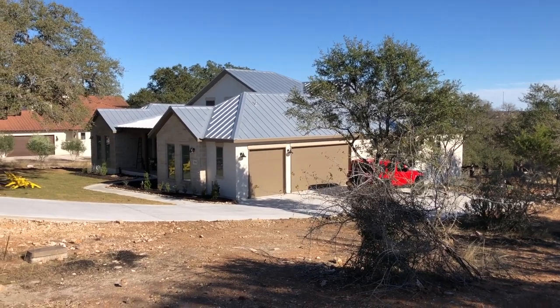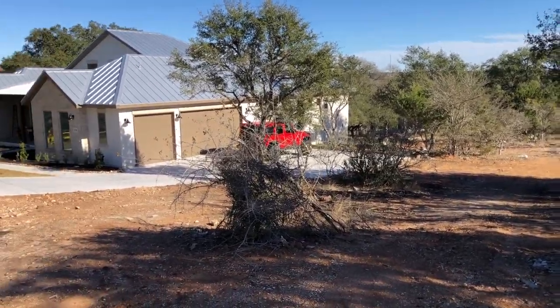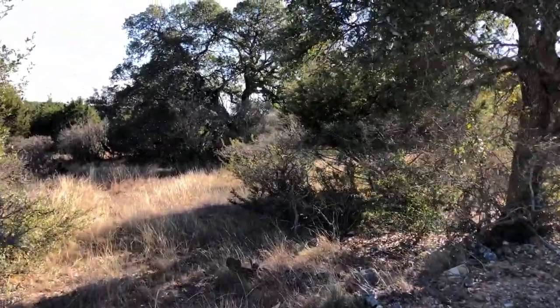And one thing you need to know about Vintage Oaks is you have to have your driveway on the side of the house. So you can see how they did their driveway. Let's go look into this lot a little bit here.